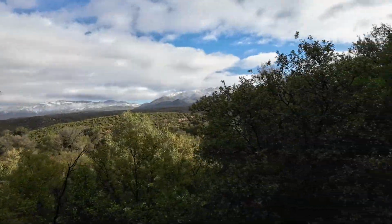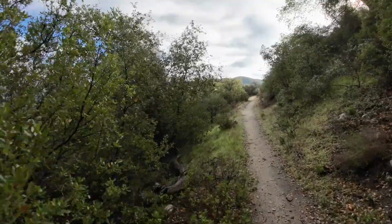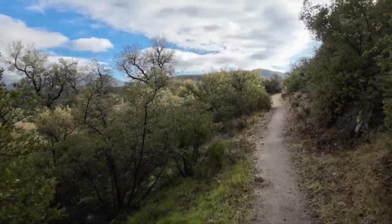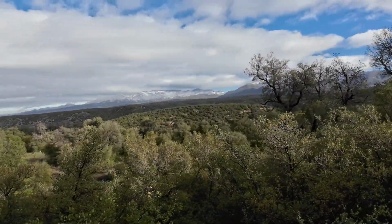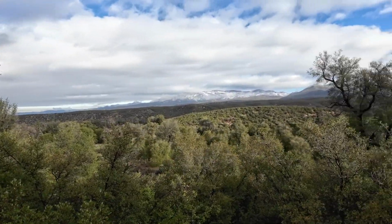Oh, I'll get a better view here in a minute. Elevation gain is about 1,500 feet, I believe, over 5 miles. So it's relatively easy. Wow. Pretty impressive. I just got a little scare.